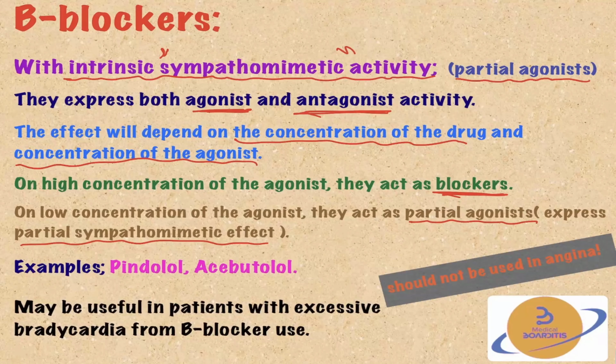So for example, if we have high concentrations of epinephrine in the body, in that case, they will act as blockers. So they will decrease the heart rate. On the other hand, let's say we have low concentrations of the agonist. Let's say we have low concentrations of epinephrine in the body. In that case, they will act as agonists. They will increase the heart rate. Examples of these medications include pindolol and acebutolol. And I have good news for you because I also have a nice way to memorize these medications. These medications, as I said, are partial agonists. PA. P, pindolol. A, acebutolol.